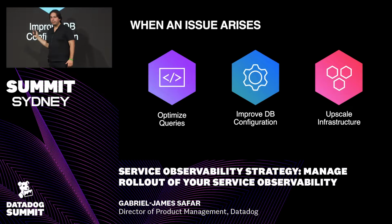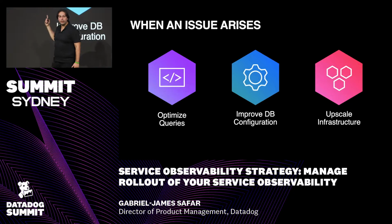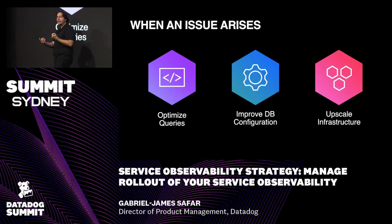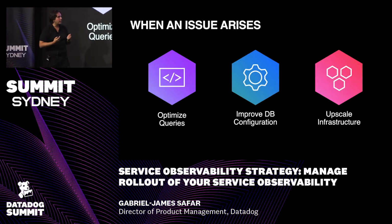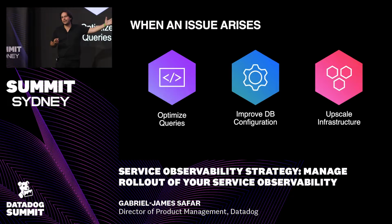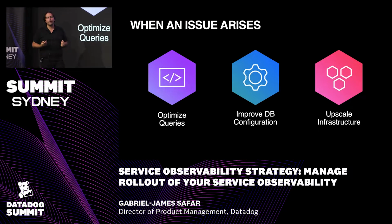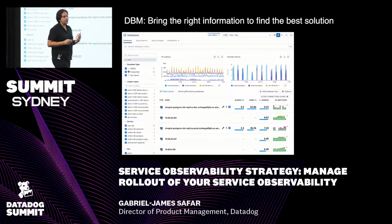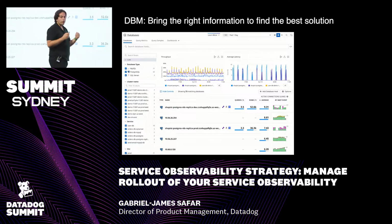Why? Because they are very hard to set up and to put in motion, because you need collaboration between teams that have a hard time collaborating together because they don't necessarily speak the right language. And so that's how you end up systematically upscaling the DB infrastructure, which is extremely costly and suboptimal in many cases. So that's why DB monitoring brings you more information.